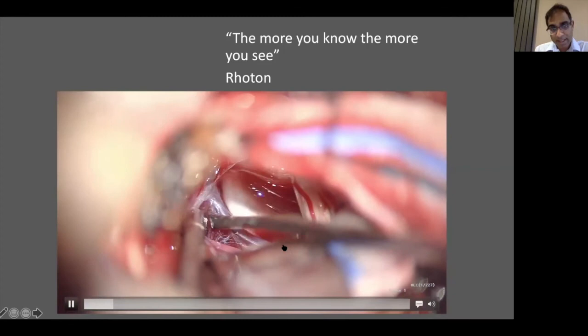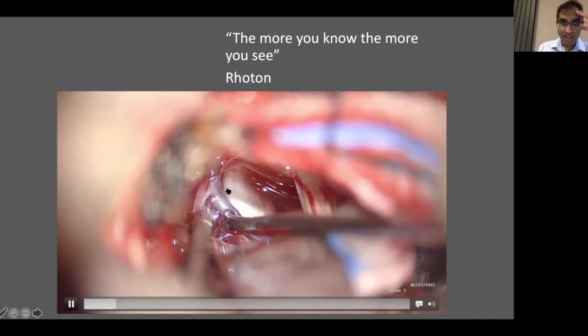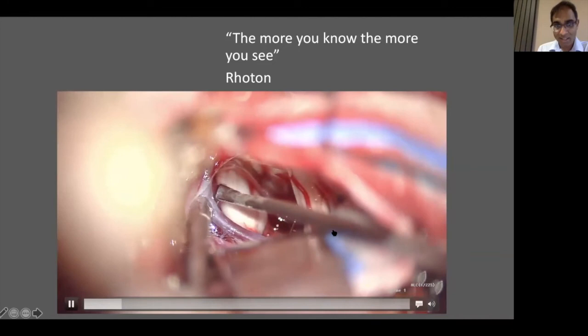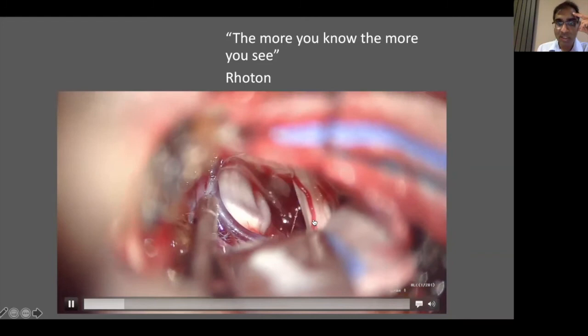But understanding what vessel is what, that this is the seventh nerve, this is the fifth nerve, takes a while. It takes a lot of time studying anatomy. And the last video I showed you was probably less clear what the anatomy was because everything was distorted by this very large brain tumor here. Hopefully it's a lot clearer what the anatomy is.